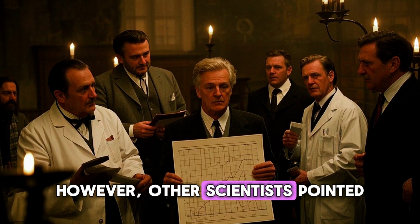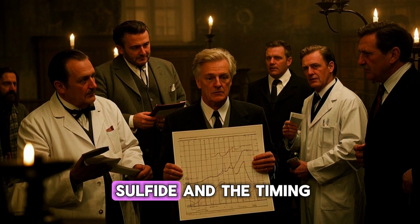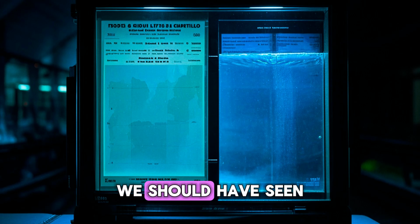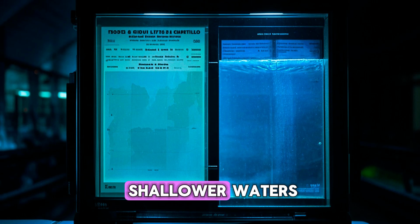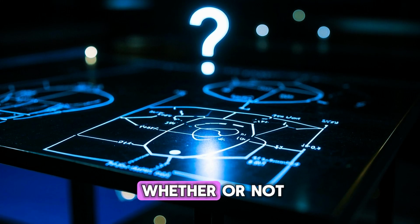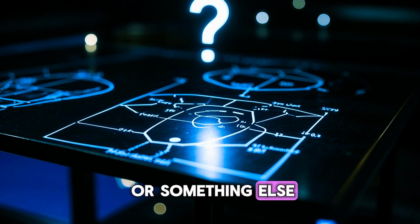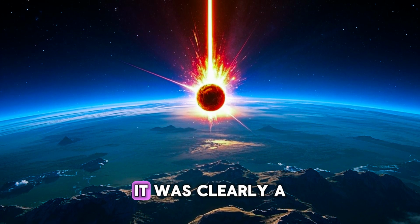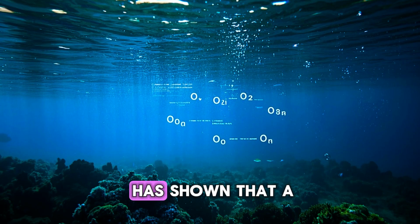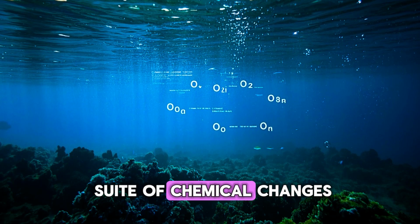However, other scientists pointed out that the chemical signature did not look exactly like hydrogen sulfide, and the timing was a little off. If this was the cause, we should have seen similar chemical shifts in shallower waters too, and we haven't. So the jury's still out on whether or not this mysterious shift was caused by hydrogen sulfide or something else. But no matter what it was, it was clearly a response to the asteroid impact. And now the team has shown that a drop in oxygen levels could explain the full suite of chemical changes.